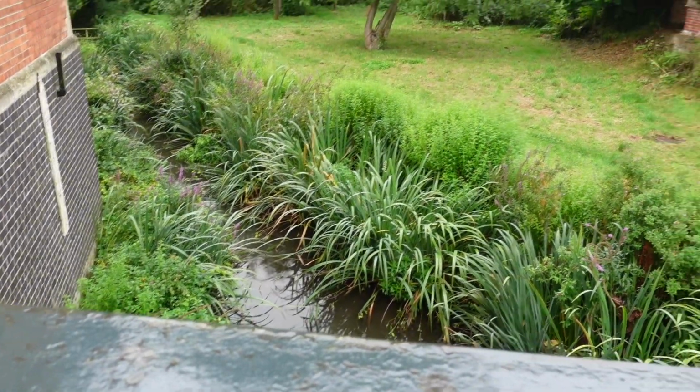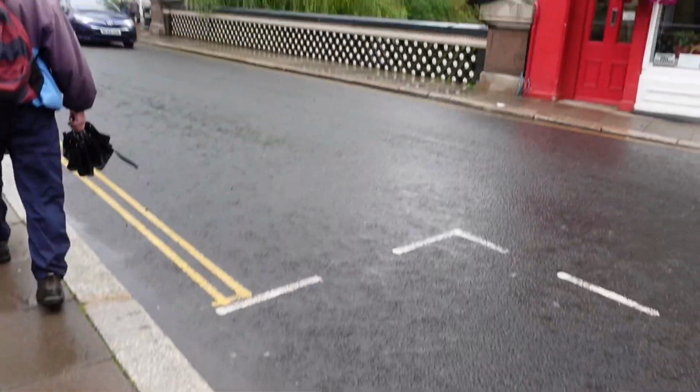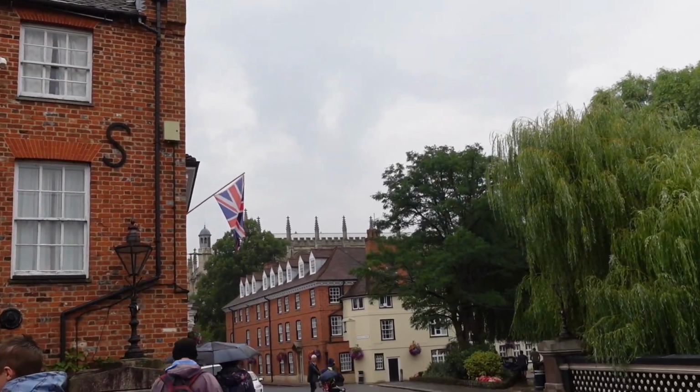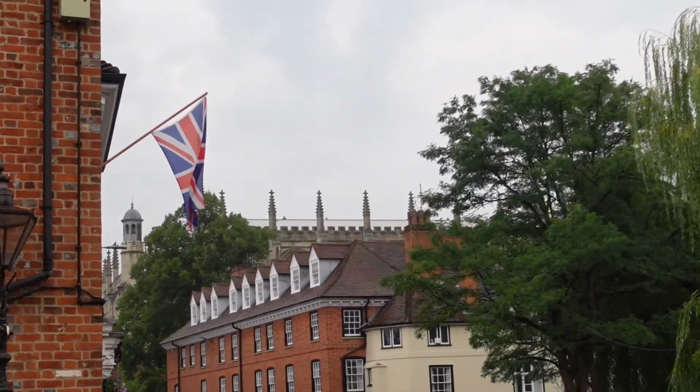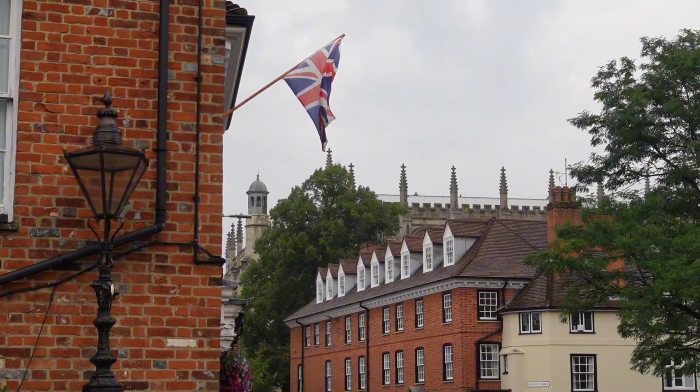Little stream. And up there, I assume, is Eton College. We weren't going to actually walk this far, but we've made it, so we may as well go and look at the front of it now.